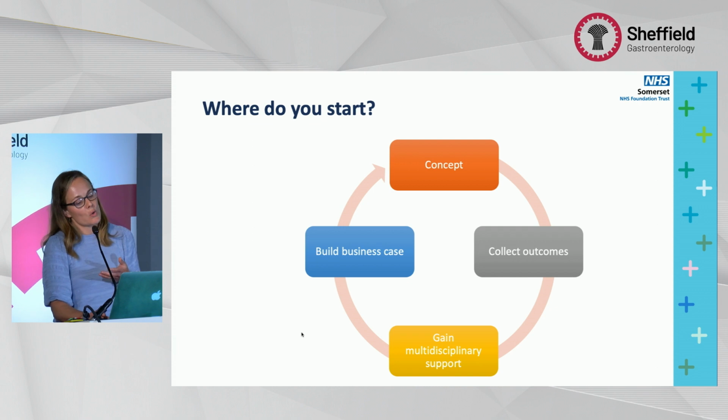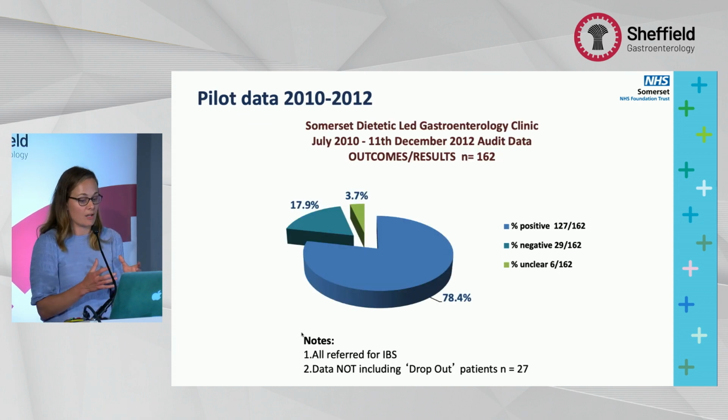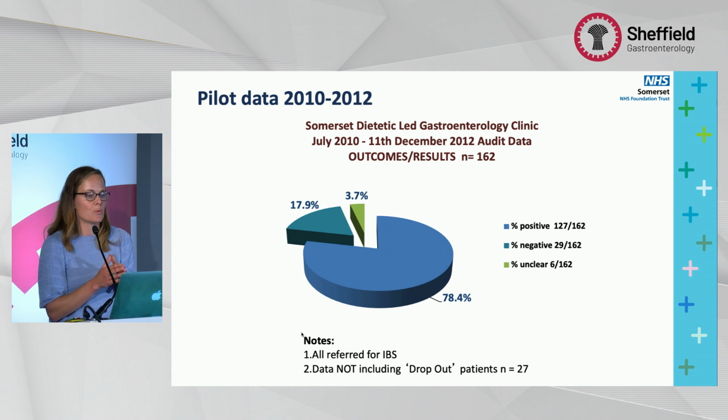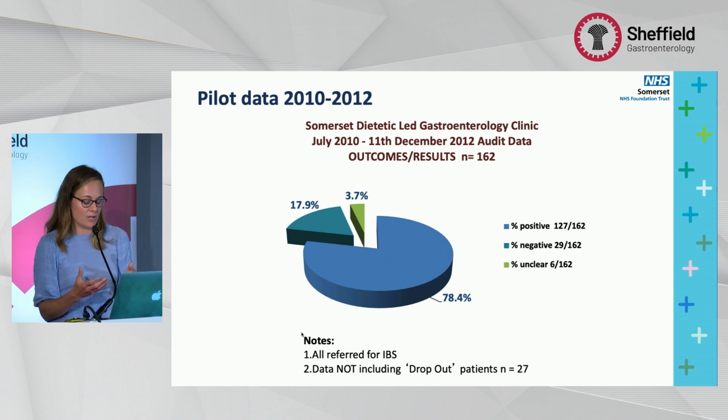So that concept then led on to the data collection. So within that pilot service, data was collected for patients who were seen, and it was looking at symptom severity scores on a scale of 1 to 10, before receiving dietary intervention and after dietary intervention. And the results showed that 78% of patients reported a positive improvement in their symptoms following that dietetic input.